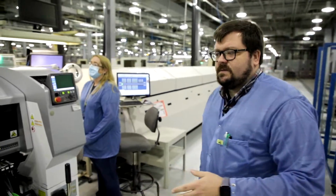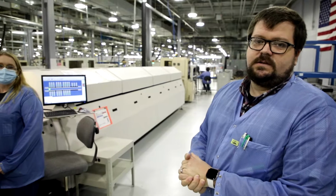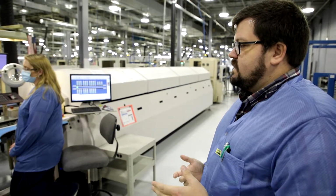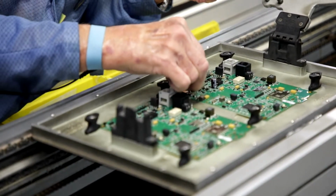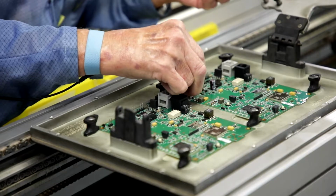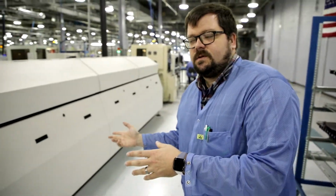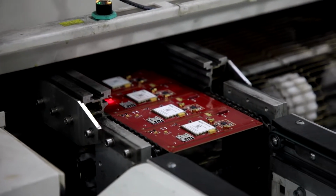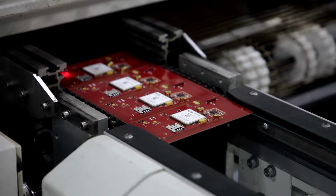After our high-speed lines, we have our operator. At that station, they're actually doing a visual inspection of the board before it goes into the oven. They're also adding any odd form parts that wouldn't normally be able to be placed on our SMT machines. After that, we have our 10 heated zone, 3 cooled zone oven that allows us to control the profile of the temperatures very precisely. It allows us to get a very good solder bond.